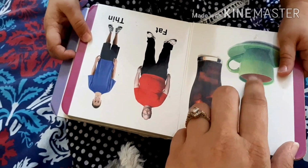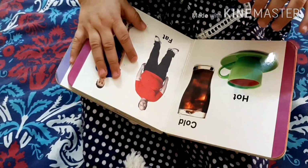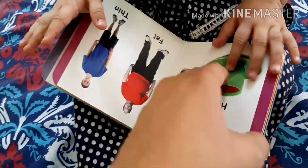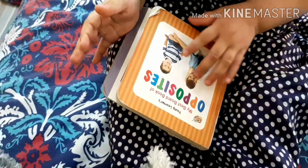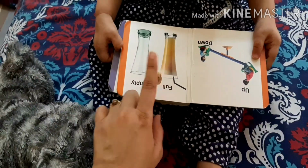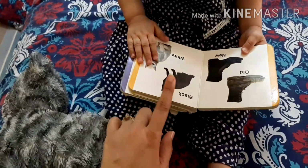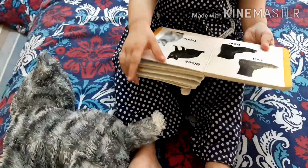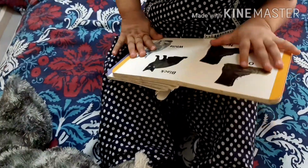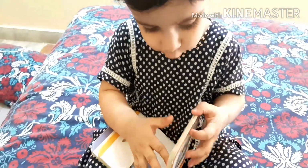Yusra, what is this? Hot. And this is? Cold. Now tell mama. Big? Small? Full? Empty? Up? Down? Meow is cat. Where is cat? Dirty? Meow. Where is meow? Who's this? Black? Yes. Meow. What are these? What is this? Shoes.